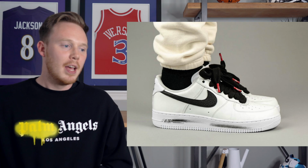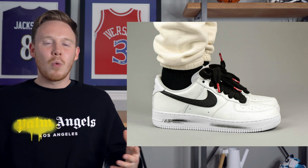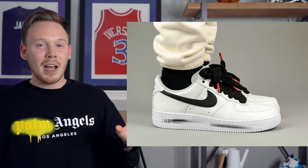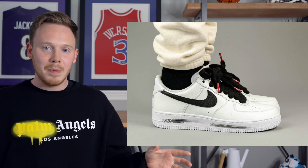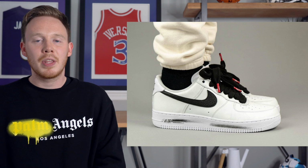And then finishing off November 25th, we've got the Peaceminusone Nike Air Force 1 Low Para-noise 2.0. That's a long name. This shoe is G-Dragon's second collaboration with Nike, and to be honest with you, it looks pretty similar. This AF1 Low comes in a primarily white upper, accented by a black snakeskin Nike swoosh, as well as black laces. But the main detail that differentiates this collaboration from other Air Force Ones are the black paint smears on the midsole. It's definitely an interesting look, and if you're a fan of G-Dragon or South Korean culture, I think this shoe is definitely one that's worth picking up.